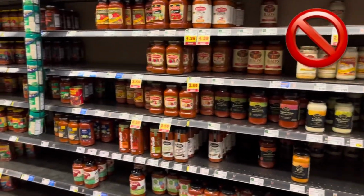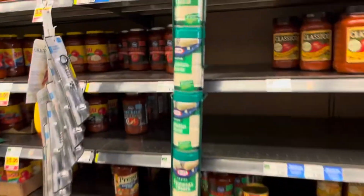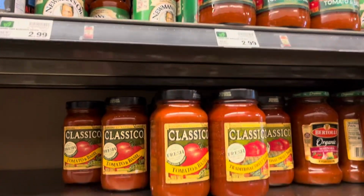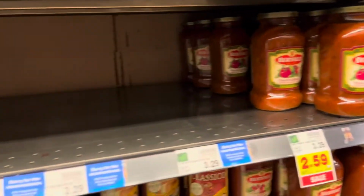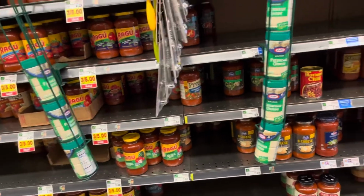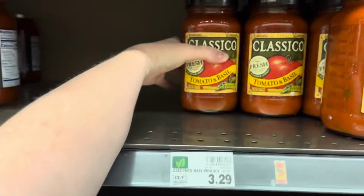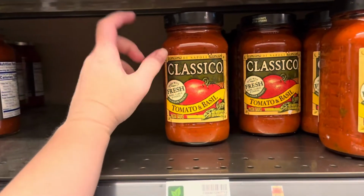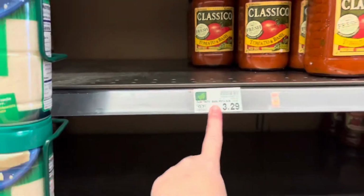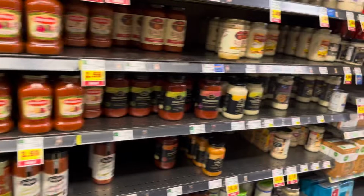Also, all of these jars of salsas, the marinara, the spaghetti sauce, the Alfredo sauce, see $1.69 for the Kroger brand, $2.99, $3.29, and so on and so forth. But you can make your own marinara for about the same amount of money, really. The $3.29 is going to be about what it costs to make your marinara at home. I have a link to a video, I will put it down below, of how I make the marinara, and it's better than that, honestly, and it's about the same cost, except it makes a whole pot, not just one little jar.